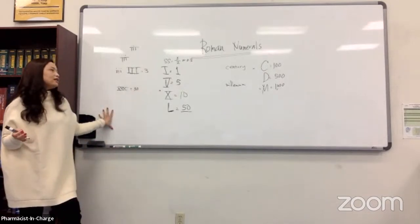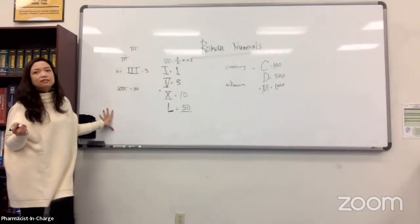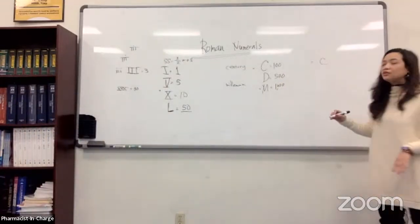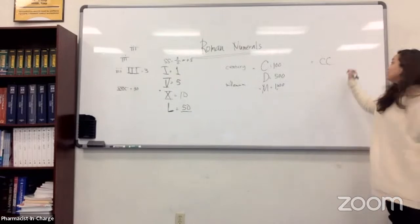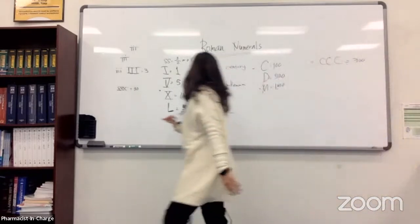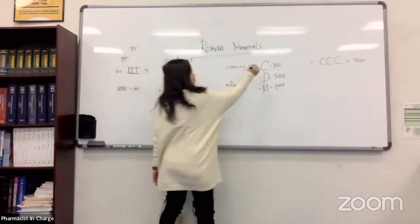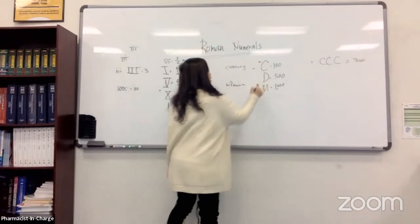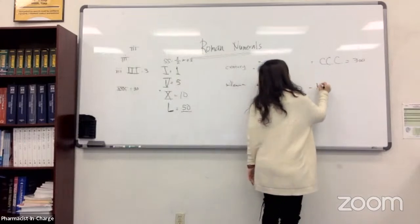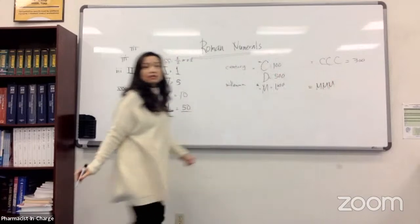Okay. And then what else can be repeated or may be repeated up to a maximum of three times? Letter C. Letter C can be C, which is 100, CC will be 200, and then CCC will be 300. No more than that. Okay. What else can be maybe repeated three times? M. Maybe. Can be repeated three times. So M would be 1,000, MM would be 2,000, MMM would be 3,000.